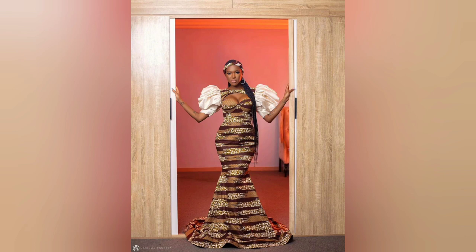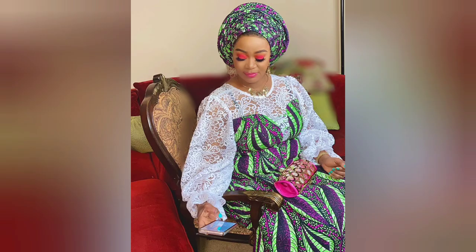Here is yesterday's release, rocked by our one and only VI. Yes, it has the sleeve. I love the print. The color of the print is just so beautiful, and you can actually design a lot of styles with this particular print.